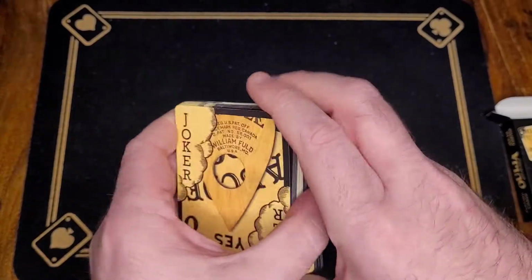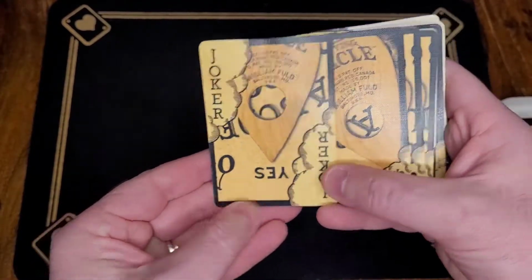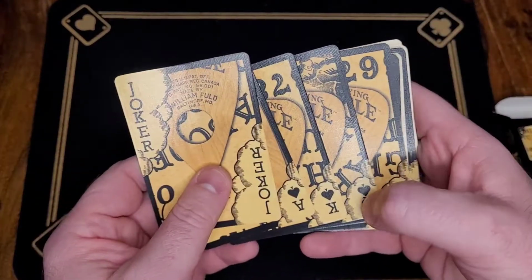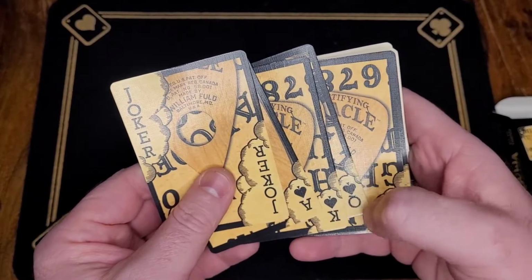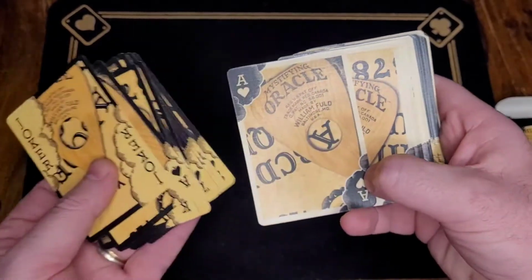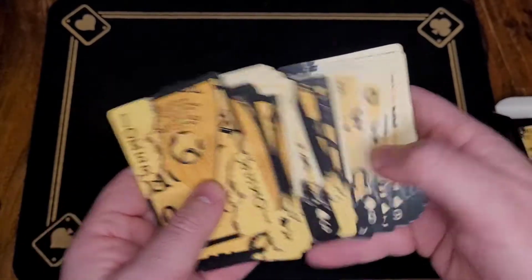Now let's look at the cards themselves. Let's look at the jokers first of all. So there's the joker, and it's on a black border, as is the black pips. So you've got the ace, king, queen, etc. of spades. They're all on a black border. Now the reds, there's no reds as you can see, but they have a kind of a cream border. So that's how the pips are separated.